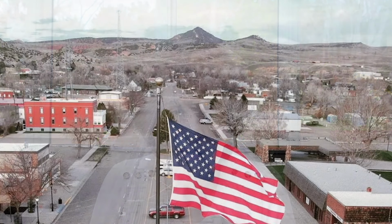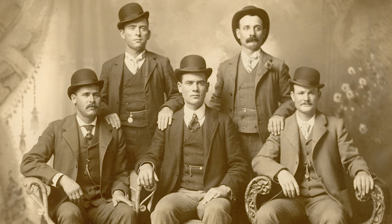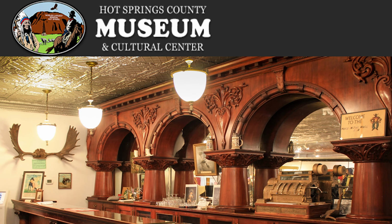Now, Thermopolis might be a small town. I think it's under 3,000 population, but it has a pretty rich history. And it was first settled in the 1880s. And downtown Thermopolis is on the National Register of Historic Places. And guess what? Butch Cassidy and the Hole in the Wall gang used to come to a bar there all the time. And in fact, in the museum there now, they have the original bar that was used by the Hole in the Wall gang. And it was originally made in Ireland and imported over.